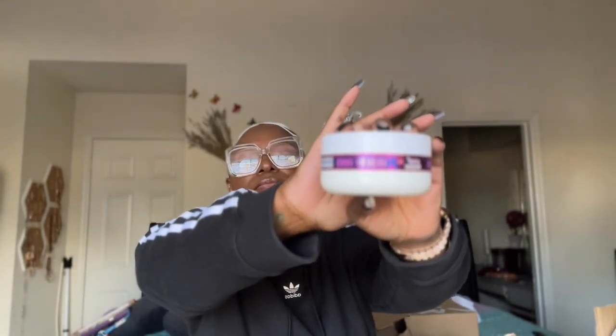Oh, this smells so good. Oh my gosh. Good gracious. That I saw on Instagram. I found it on Amazon. And it's Grow My Edges. So, I don't know if you could see it, but you need a good edge control and gel so that when you plait your hair and put the braiding hair over top of it, yours is slick down.